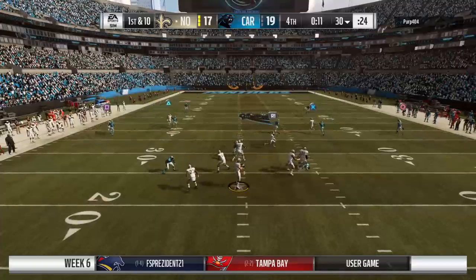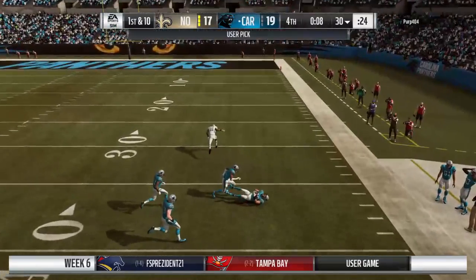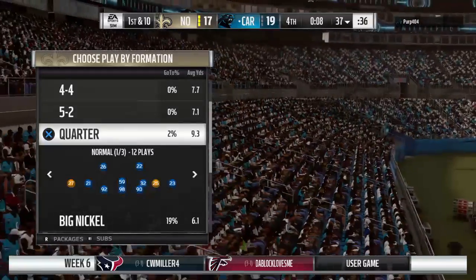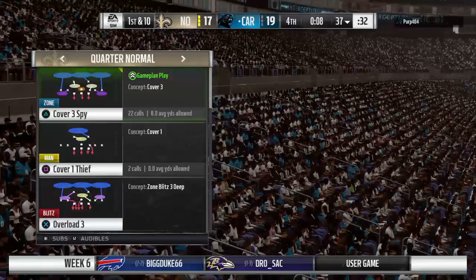To throw. Now a desperation throw deep downfield. And oh, a crusher there as it's intercepted. Picked off around the 37. And that one, oh, it's going to hurt big time. You're in the 2-minute drill trying to get your guys down the field, and it's looking.